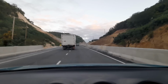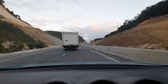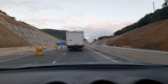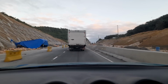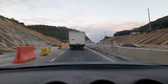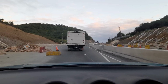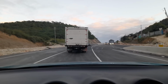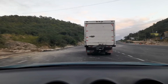We're back to single lane on the bridge here, so I can't pass this truck. See, they're working on the hills to help prevent the erosion of that side when it rains, and for debris to actually come onto the roads.